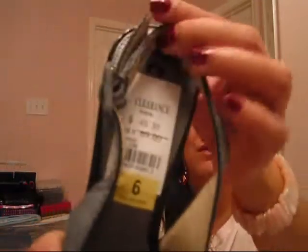So I love it. The original price is $69. The sale price is $48, but I think with the 15% additional off, because that's their huge sale today, I got it for like $40, something like that. Gorgeous, right? This is Bandolino. If any of you know Bandolino, the brand, it's a really good quality shoe. I love it.